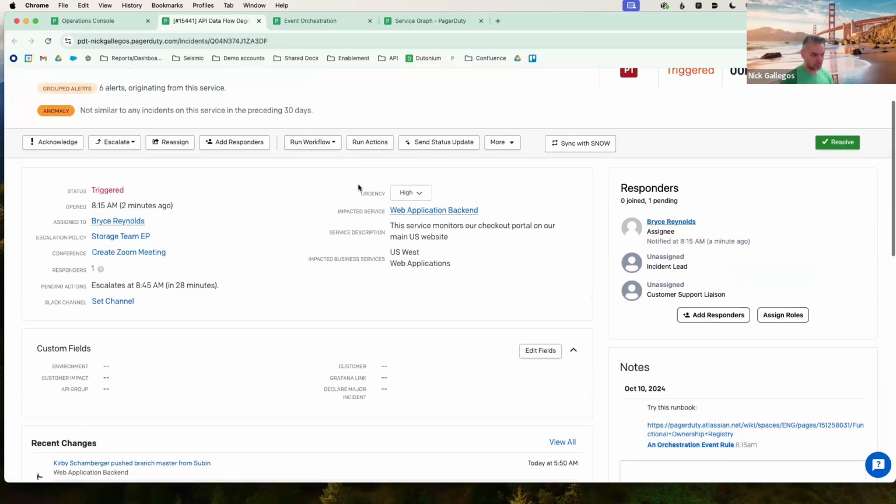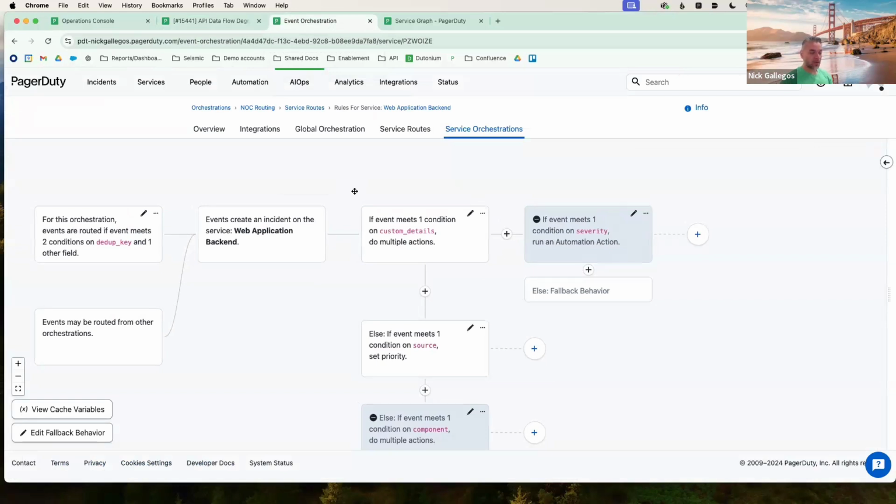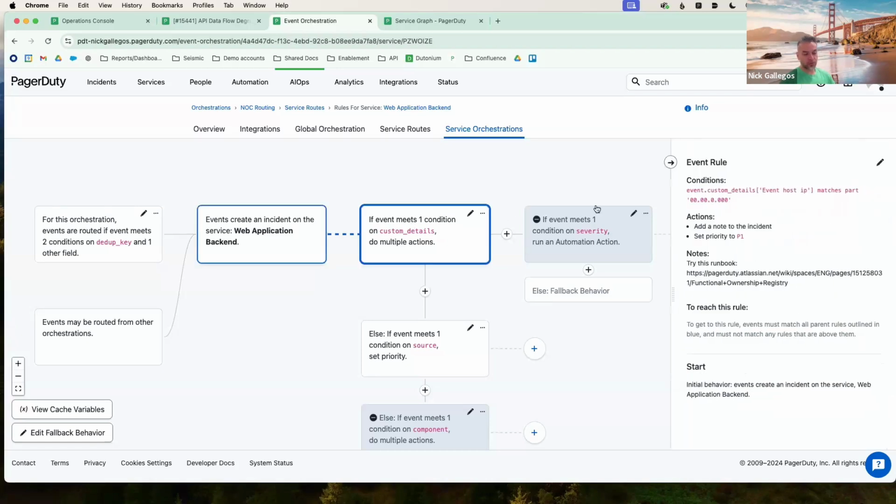Now, what is event orchestration, right? We could spend probably the rest of the time on just event orchestration because it's really cool and there's a lot of really cool things that you can do with it. But you can think of event orchestration as our if this then that rules engine, right? We can basically say, hey, read that JSON payload. Let's write some rules to say when this field says XYZ and that field says ABC, we want to do these things, right? And you'll see here I have a quick little rule that says, here's the condition.